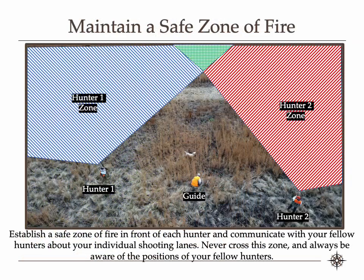At the Beretta Shooting Grounds, there will never be more than 2 shooters at a time. So with the other hunter and your guide, establish a safe zone of fire in front of each hunter and constantly communicate with your fellow hunter about your individual shooting lanes. Never turn towards other members of your party or cross these established zones of fire, and always be aware of the positions of your fellow hunters, guide, and dogs.